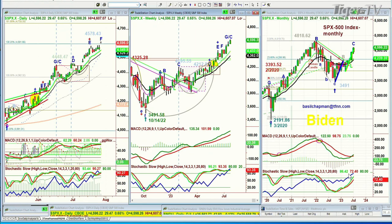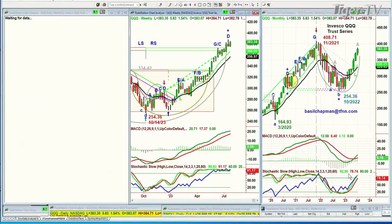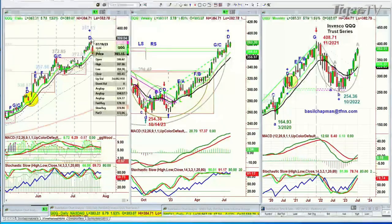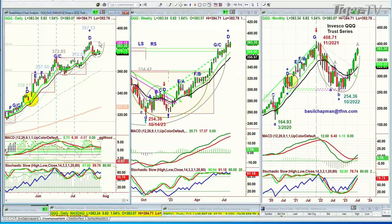So that's why we've kept core long positions in the Dow, one from 2020, another one from 2023. We're just keeping these as core. We trade around them. Meantime, back at the ranch, what are we looking at? The QQQ, which wasn't acting as well as the others because it made a high at 387.13 on the 19th of this month. And even with today's rally, it hasn't gone above that.